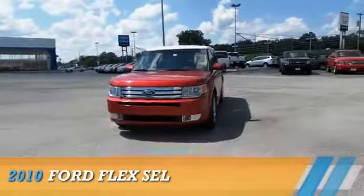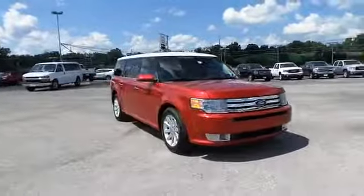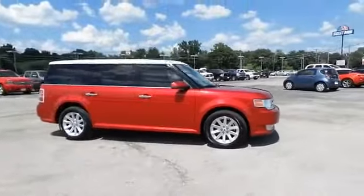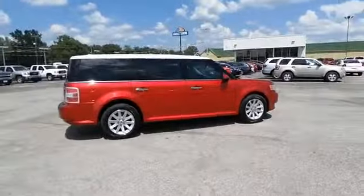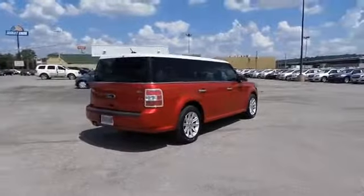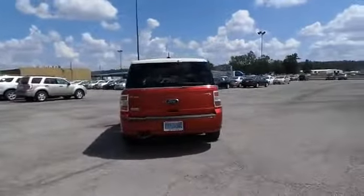Presenting the 2010 Ford Flex, powered by front-wheel drive, a 3.5-liter six-cylinder engine, and an automatic transmission. The features include alloy rims, auto-dimming mirrors, an alarm system, keyless entry, power mirrors, traction control, stability control, anti-lock brakes, and privacy glass.